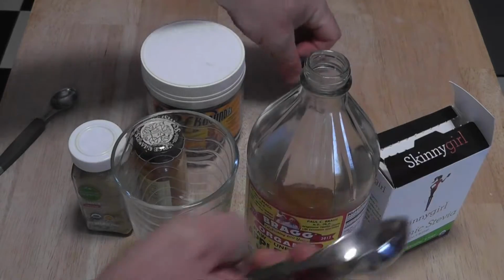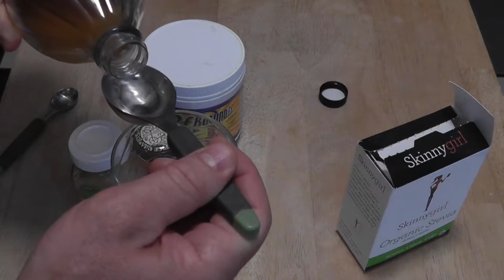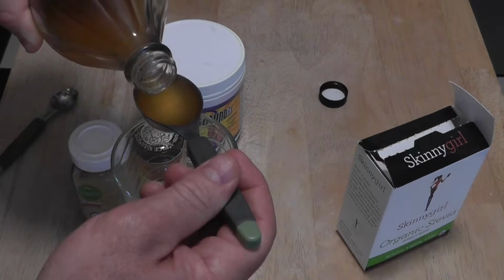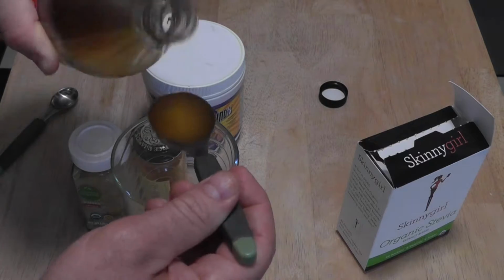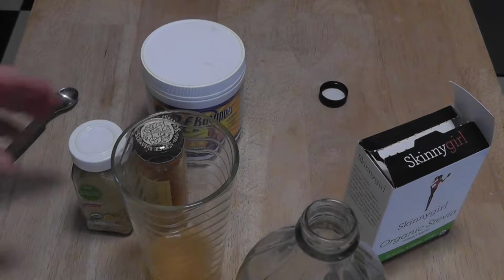But I like to do 3 tablespoons. Now, if you're starting out, you might want to just do 2 and see how you go. But at least 2. But I'm going to do 3. This is my own concoction. Sometimes I do more, actually. But 3 is what I'm doing to show you guys.